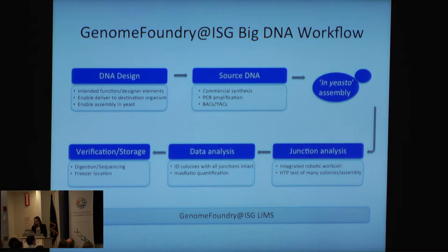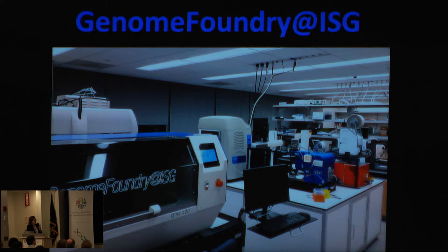So this is just a picture of the robots that are housed in the Genome Foundry. The system starts with colony picking. This is a QPix from Molecular Devices. Just behind here, you can't see it, is a Felix, which is a relatively large volume liquid handler. And in these two robots, we prepare genomic DNA from yeast from many colonies.